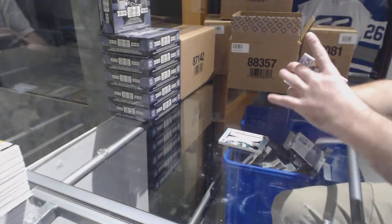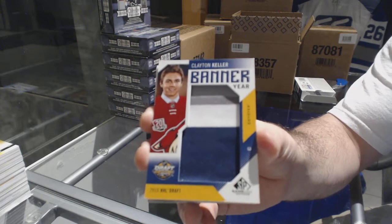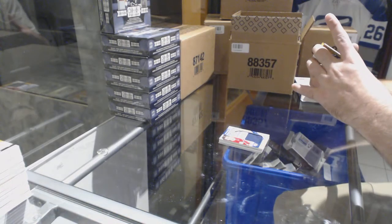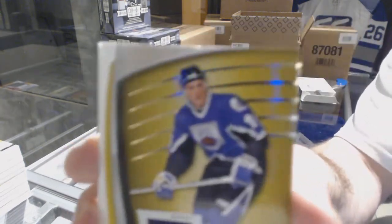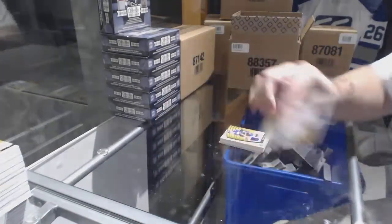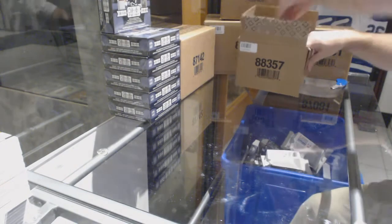A banner year. So what they are is they're basically the draft banners. When they do the interviews and stuff like that, they buy them, and these are the backings of them. For the Coyotes, Clayton Keller. It's actually really cool. Banner year. What team would Brett Hull be on there? Anyone remember what team Brett Hull would be on here? It's an all-star jersey of Brett Hull. Yeah, Jets, yeah. For the Tampa Bay Lightning, Victor Hedman. If someone wants to let me know about Brett Hull, that'd be great. I would say Blues. The black helmet kind of throws me off a bit.